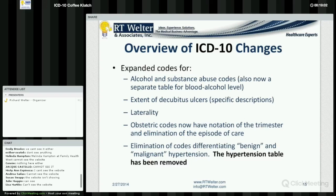There are expanded code sets for alcohol and substance abuse. We're able to reflect the degree to which those substances are being abused, whether it's in remission. The guidelines have been clarified on how we define the way we're describing the abuse and use of those substances. Ulcers have been greatly expanded in the integumentary chapter to be able to describe the level to which the skin is broken down. Laterality is a big concept that's been added and accounts for the majority of code expansion in ICD-10. In obstetric codes, we've changed the way we define those. They're now defined by trimester, rather than the episode of care they were defined as in ICD-9. The hypertension table has been removed. We'll talk about the code we use for hypertension a little bit later.